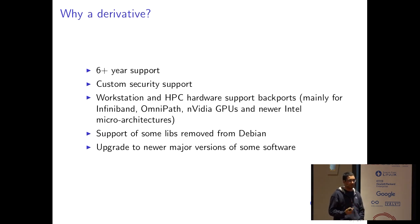You might ask me, why did you choose to make a derivative? Why not just use Debian proper? We used to have a 6-year support on each Debian stable or oldstable release. Debian caught up a bit with Debian LTS, so we are able to do 5 or 6 years support now, but it was not the case before. And by doing it internally, we have the choice to make it longer. For example, for our IT needs, we still support Debian Squeeze. In total, we will support it for 8 years because there are some business applications that still need it, and we cannot port the servers to newer versions of Debian. So we still maintain the support.